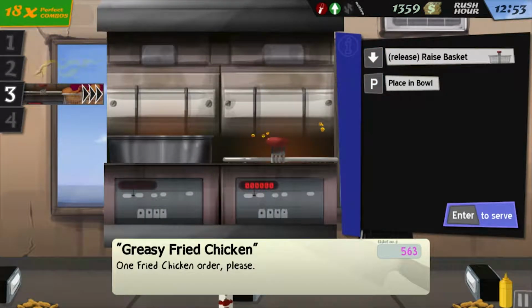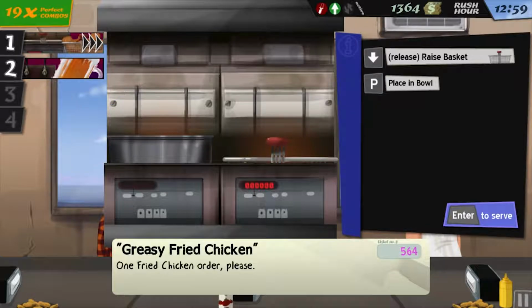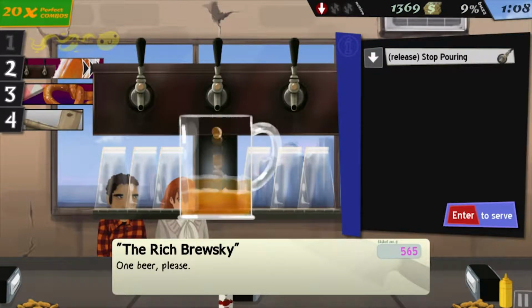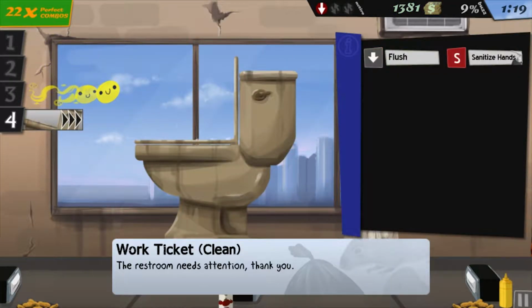Chicken greens, we want ranch and greens. What do you want? Chicken. How exciting. Okay. The chicken one is really easy. All you have to do is put it in and then click P and you're done. Which is great. What do you want? Nothing. Perfect. What do you want? Toilet.